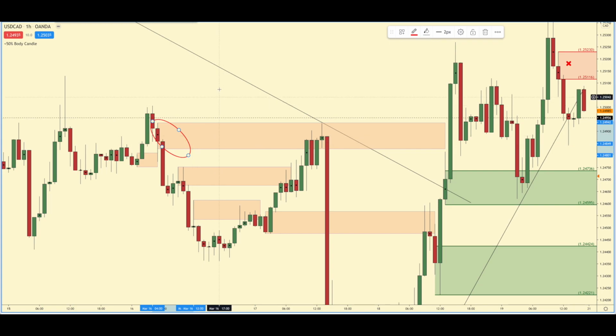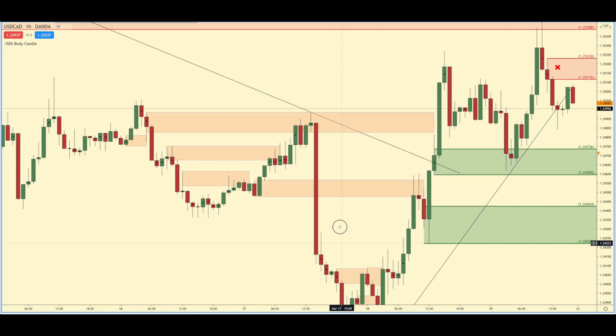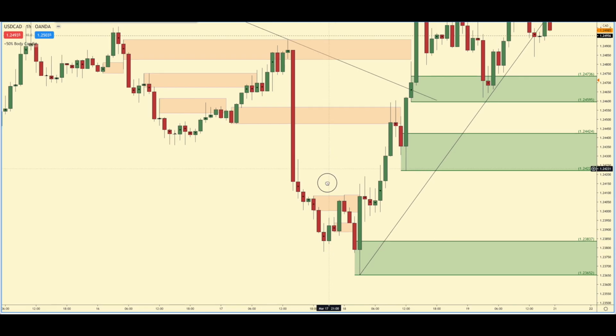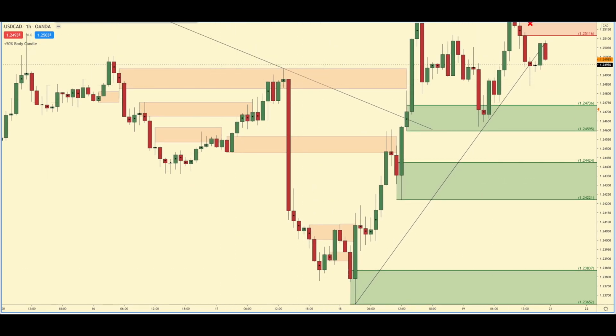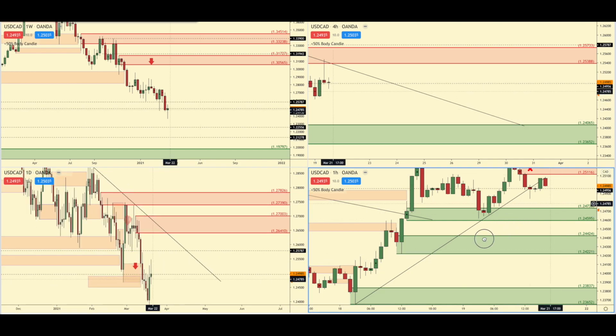My stop was above here, somewhere up here, above the whole 4-hour zone. So it's not like I had a tighter stop. But as you can see, the dollar tanked, and it hit my take profit very fast. I couldn't believe it, actually. So that was a very nice trade. It was about a 2-to-1, a little bit more, I think.